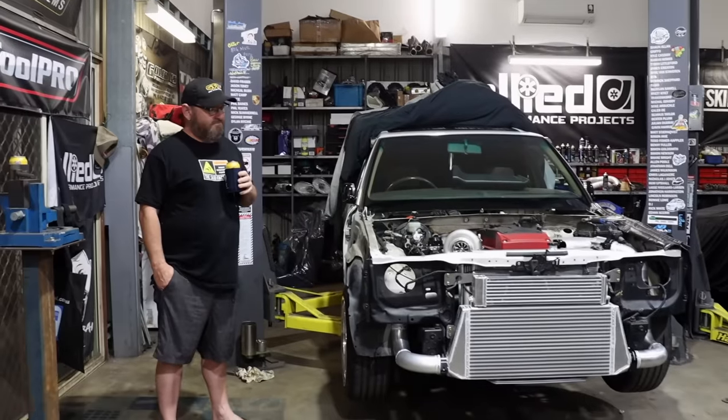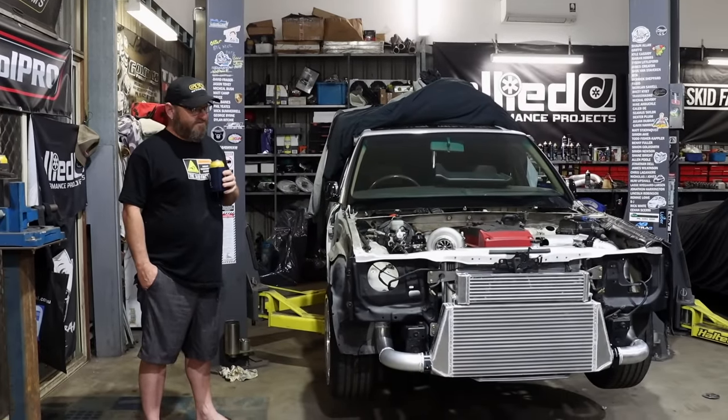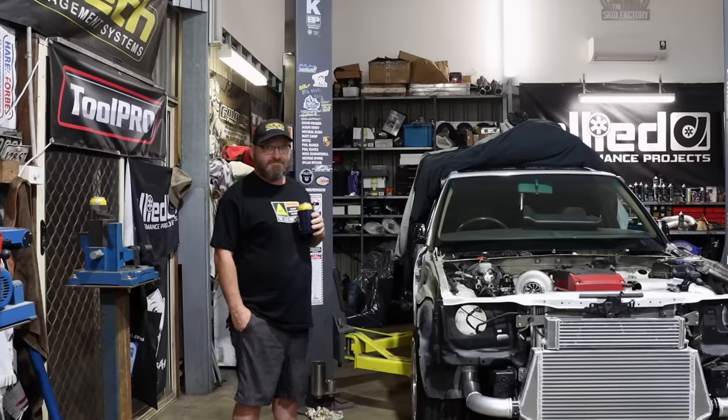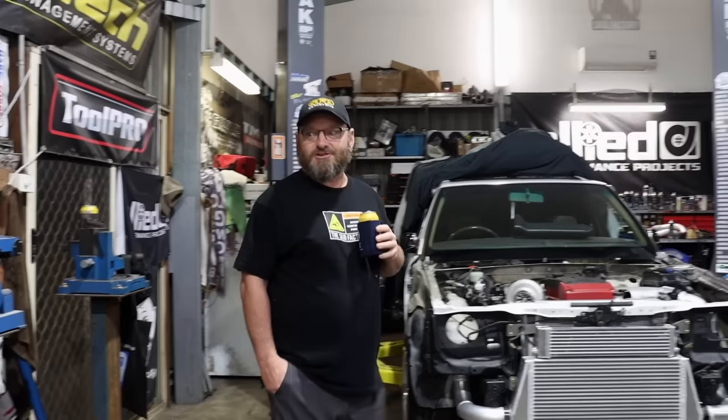That intercooler is crooked, yo. It's not, because I put a level on it. No, I can see it's crooked from here. It's your car that's crooked.